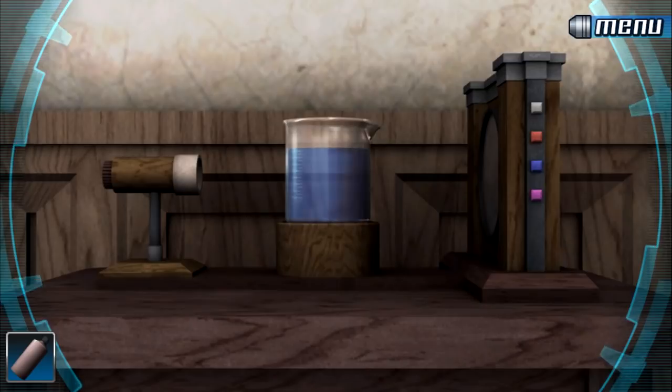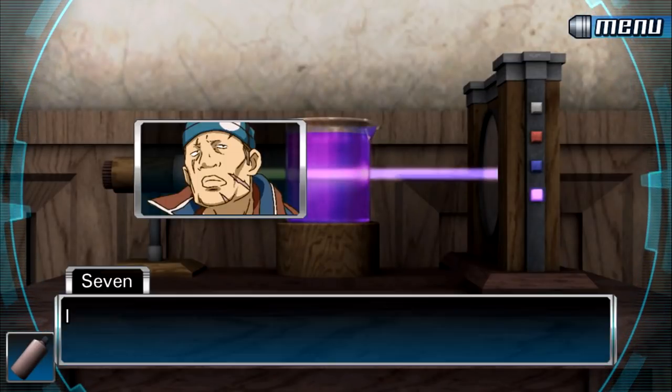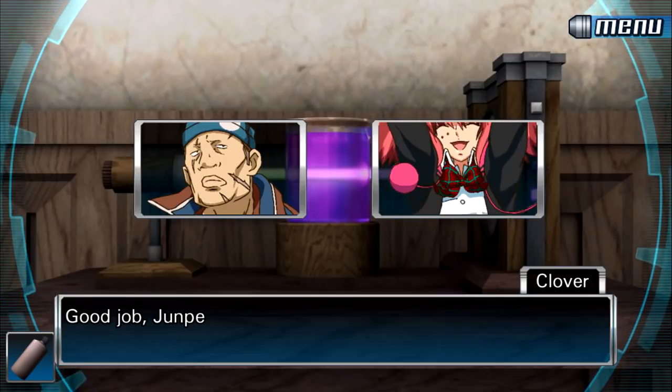Okay, so let's add the blue liquid. Let's add the red liquid. And hey, we got some purple going on. I get it. You combine the red liquid and the blue liquid to make a purple one.